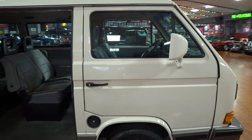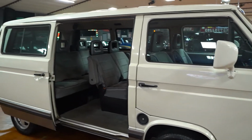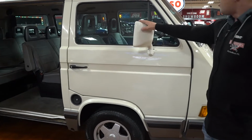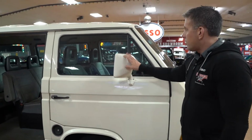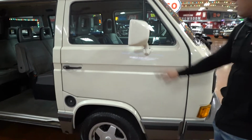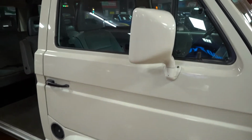The paint on the passenger side door there, you can see, is really nice. There's no blistering or cracking or fading or anything like that. There is a little bit of wear there on the mirror itself. You know, cracking in the paint right there on the mirror. However, again, very, very nice quality.